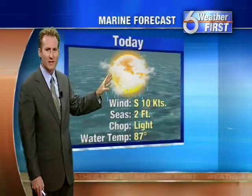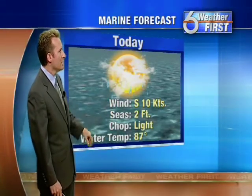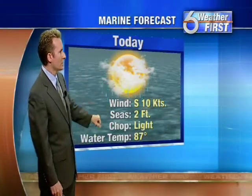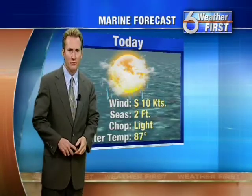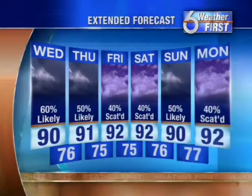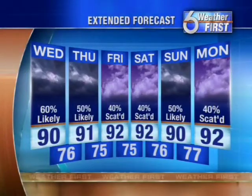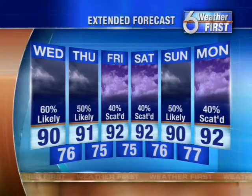The boating forecast, well, not the best because we do have those storms producing some lightning strikes out there. But if you're taking your boat out, just watch out for that. Seas at 2 feet, south wind at 10, and the chop will be light today. Looking at the extended outlook, lower 90s, but expect scattered storms, and they're going to be pretty widespread for the next couple of days.